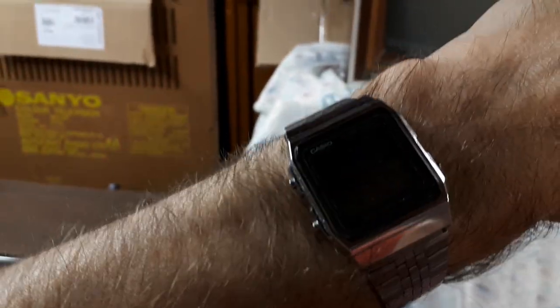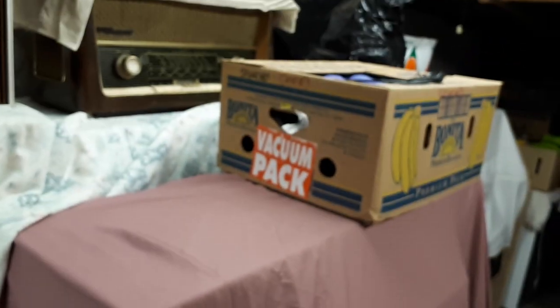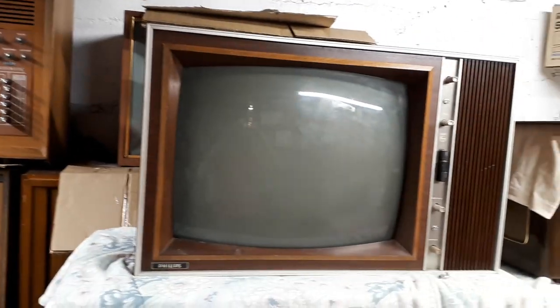This one here is a, come on, focus on my watch, come on. Oh come on, you stupid thing. What's happening here? Why is this thing not focusing? There we go, that's better.